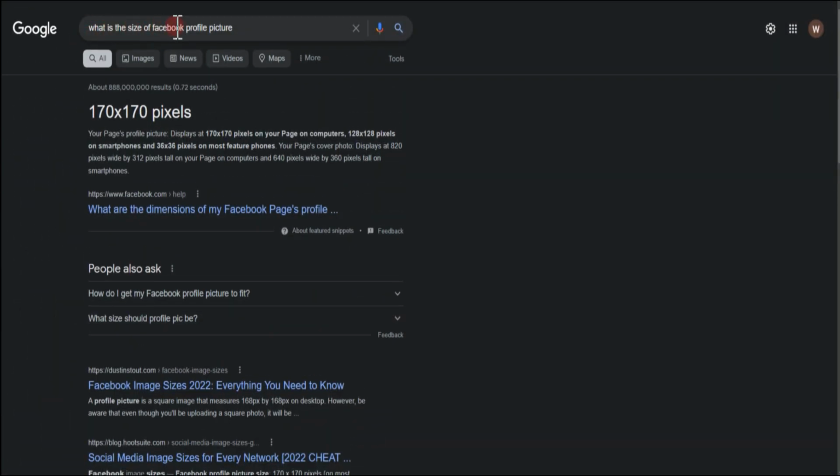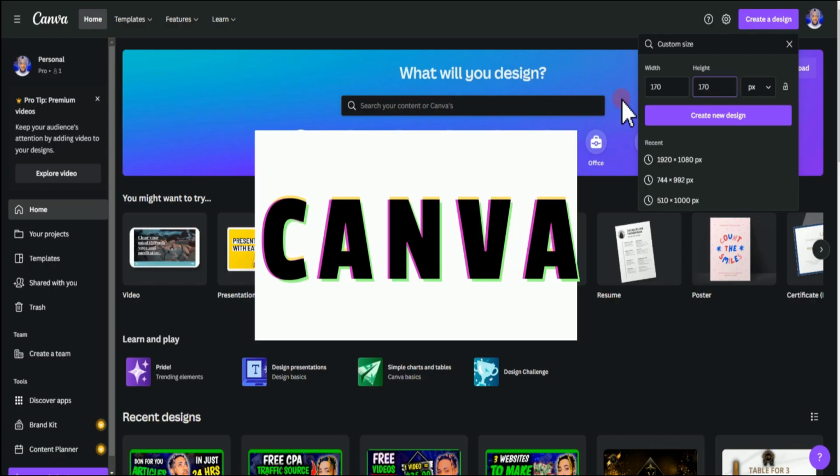What is the size of Facebook profile picture? It's going to always be the first answer. You can see here they say the size of Facebook profile picture is 170 by 170. Okay, if you don't know the size, just come to Google and write the name of the website and write the size. Okay, and come to Fiverr and write the same numbers that you just see here.